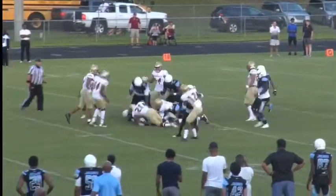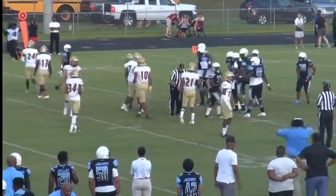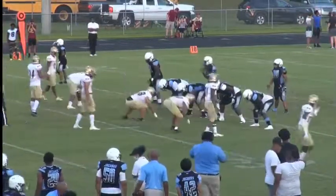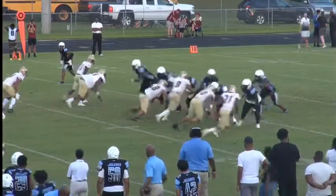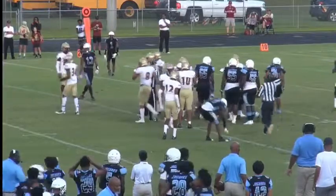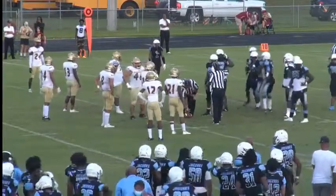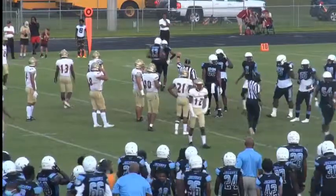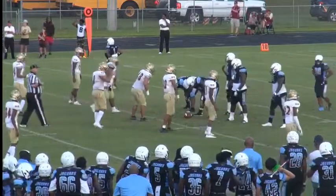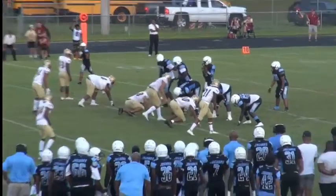Quarterback once again hands it off to Thomas, up the middle he goes. Nice gain on the play, that'll bring up third down. Quarterback once again hands it off to Thomas, up the middle. Short gain. And that would bring up fourth down. Fourth down on about 1, and the Jaguars are going for it.